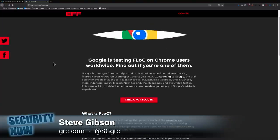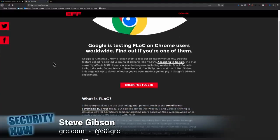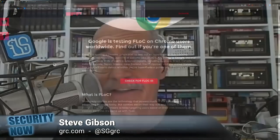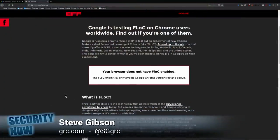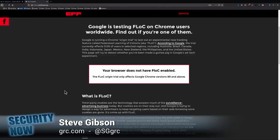Interesting. Well, of course, they're also Brave. So they're brave. Their whole deal is privacy. But if you click that little red button there, Leo, that you had on the page a second ago, I tried to click it for you through the camera, but it didn't work. Yeah, no FLoC. I am not FLoC'ed. You have to have Chrome 89 or up.